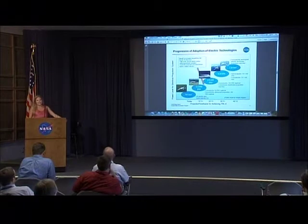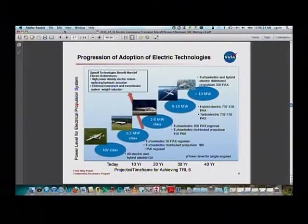So it was great to see that through a lot of convincing, they finally agreed that they would even show the kilowatt class on this slide, realizing that there's actually a lot to learn from the people who have already started working on electric airplanes that's going to help enable those larger platforms. So we're going to try to do something in the kilowatt class here.